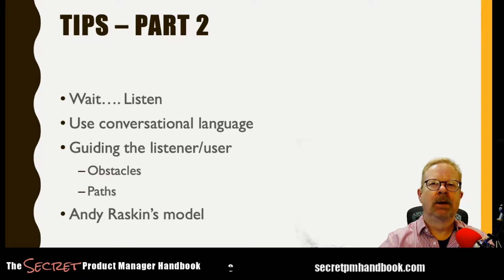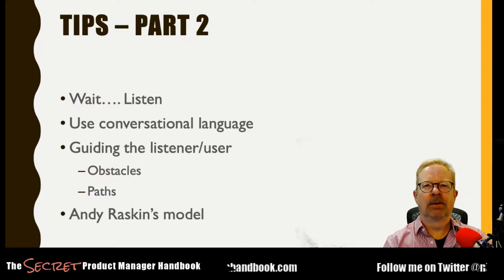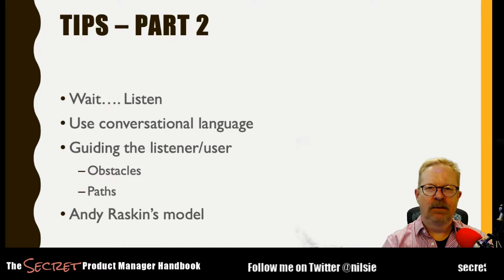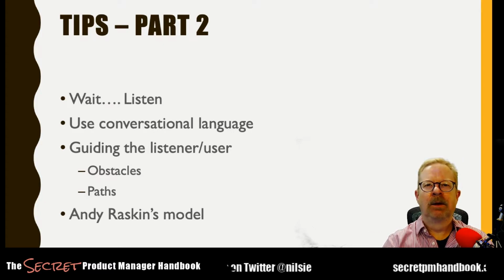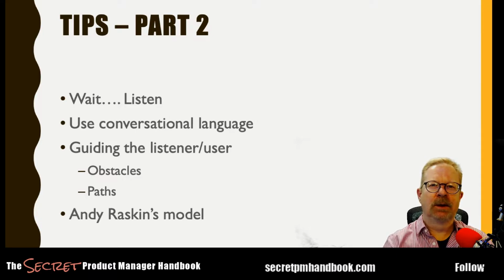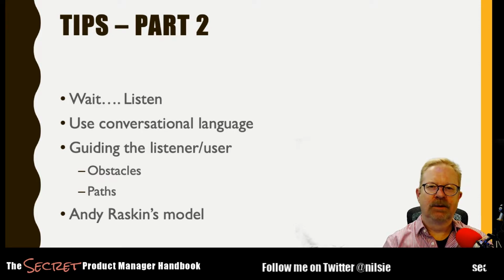What's the path we're going to take? And what are the obstacles that we know we're going to run into, and how are we going to handle those? These are things that can help the audience feel more confident that you know what you're talking about, that you're trustworthy, things like that. And then I'm going to end with this great set of ideas from a guy named Andy Raskin about how he models out sales presentations.